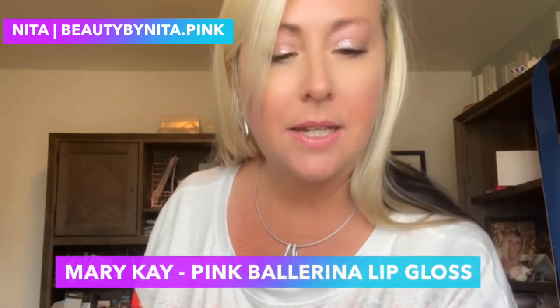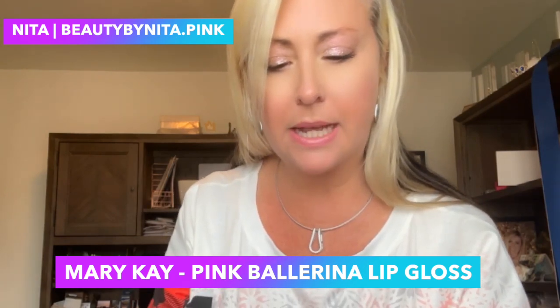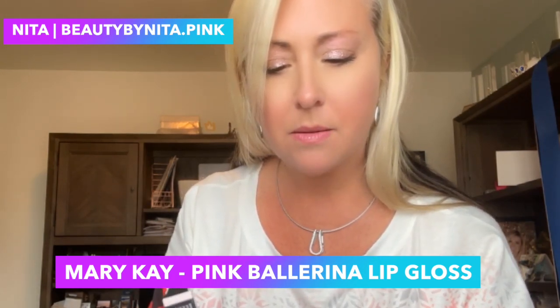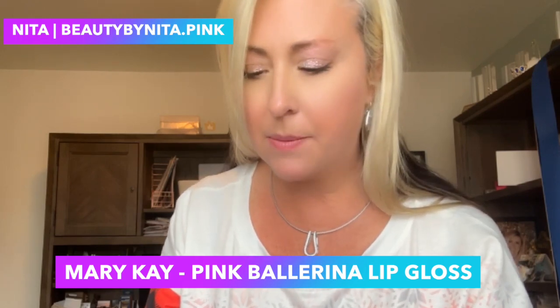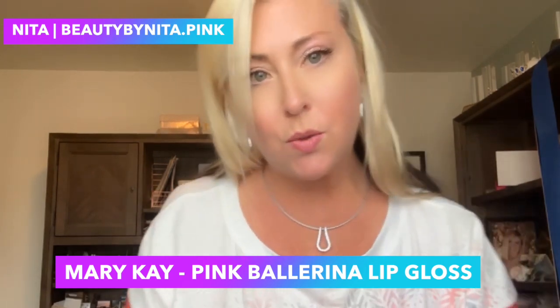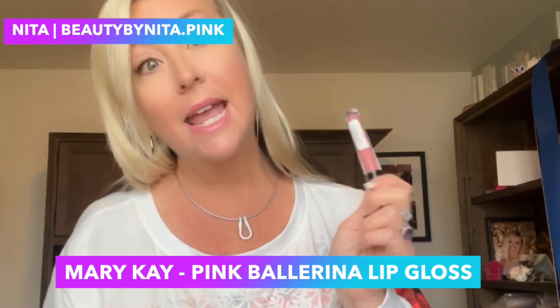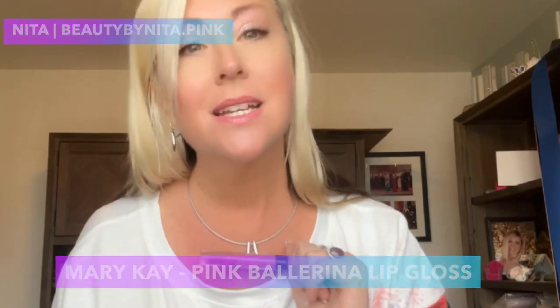So I added the Pink Ballerina, I think that's the color. Yes, the Pink Ballerina Lip Gloss to my liquid lip color and my lip crayon. So I'm all done.